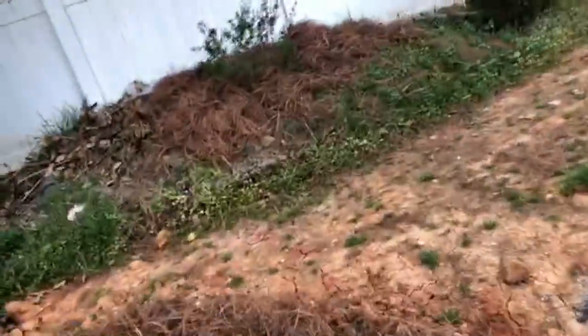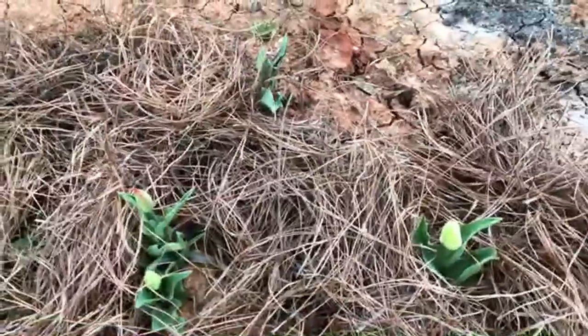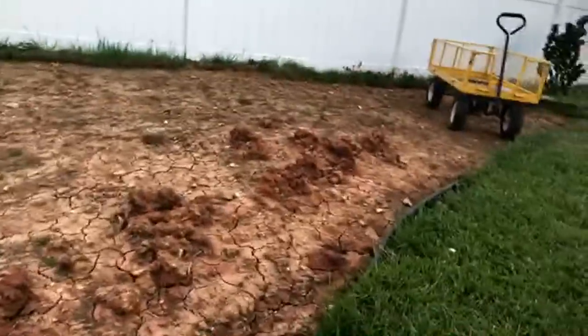Bijou. So here are the tulips. They're just in this little bed. It wouldn't stop raining, and actually I've carved out all of this as well, so I need to double dig all of this, but some of these haven't opened yet.